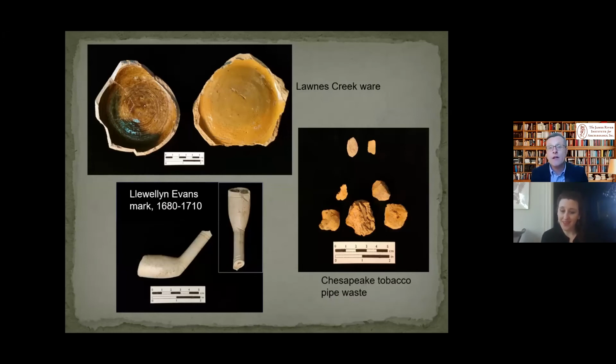And so it's a very basic utilitarian stoneware. This would have been affordable for most people, and it would have been typical domestic kitchenware, that sort of thing. So it's not unusual or surprising to find that kind of ware on this site.